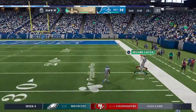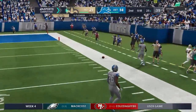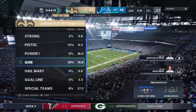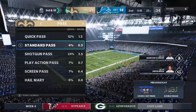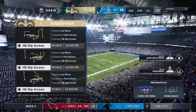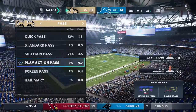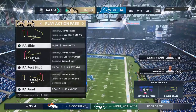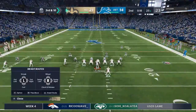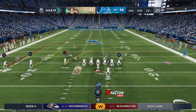Well, a deep ball there on 2nd down, but it'll wind up incomplete. Certainly no lack of aggressiveness here. They were hoping for the home run play to get them 6 points. They're hoping for a catch, maybe a call, but they figure they can at least get into field goal range with a completion. So back-to-back incompletions, and that has him staring at a 3rd and 10.